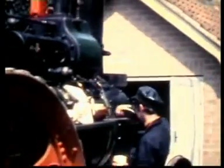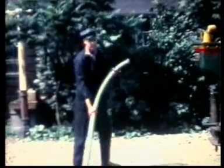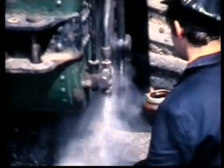It's time to clear away, drop the fires, and prepare to relax, as we are finally able to observe the prime function of the agricultural traction engine.